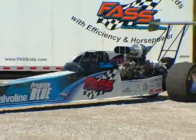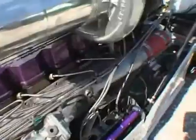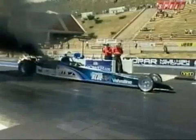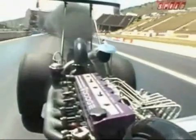We're kind of the pioneers of the diesel and hardcore diesel sport. We have been racing this diesel dragster now for over 10 years. We're the first diesel dragster ever to eclipse the 8-second barrier and the 7-second barrier.